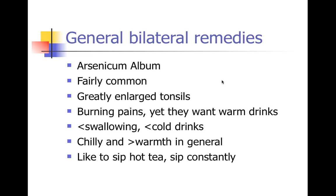Arsenicum album is another bilateral remedy. Greatly enlarged tonsils. It has a burning pain, yet they want warm drinks. It's aggravated by swallowing, aggravated by cold drinks. It's a very chilly remedy, and they like warmth in general. A very chilly person, they like to sip hot tea. And the Arsenicum album personality is they tend to be very fastidious, neat, and have a lot of fears.